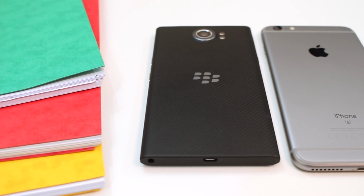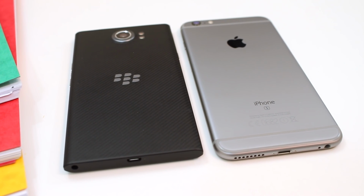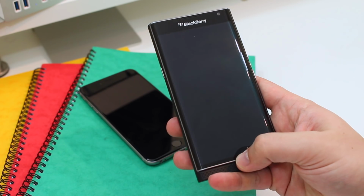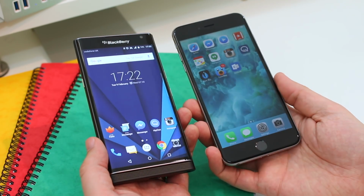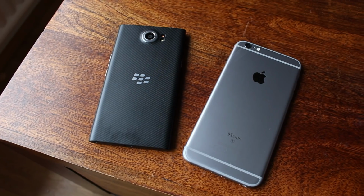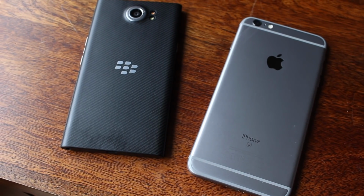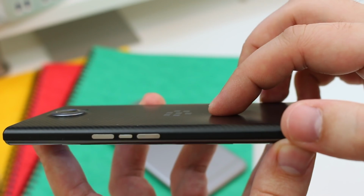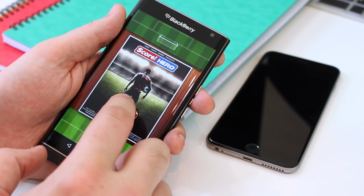Design-wise, it's hard to think of two more different flagship phones than the iPhone 6s Plus and the PRIV. But then again, you could say that about any phone in comparison to the QWERTY-equipped portrait slider from Waterloo. While the iPhone is a single seamless piece of 7000 series aluminium with rounded edges, the BlackBerry has a soft-touch carbon fiber effect plastic back panel. Now, although the pattern looks great and the rear shell feels great, it does have some give in it when you press it down. Now, that's not to say it's weak, it actually feels pretty solid overall.